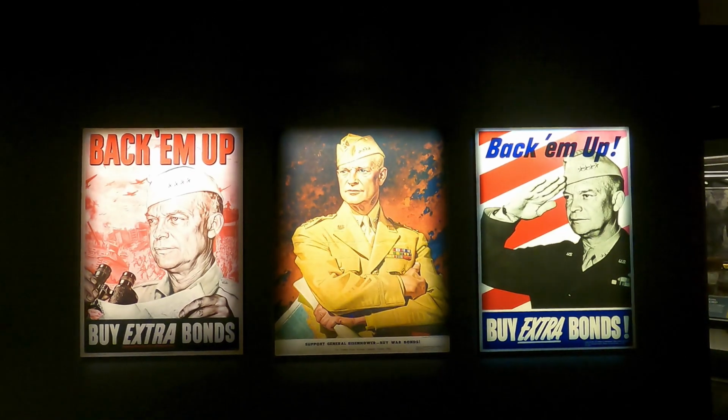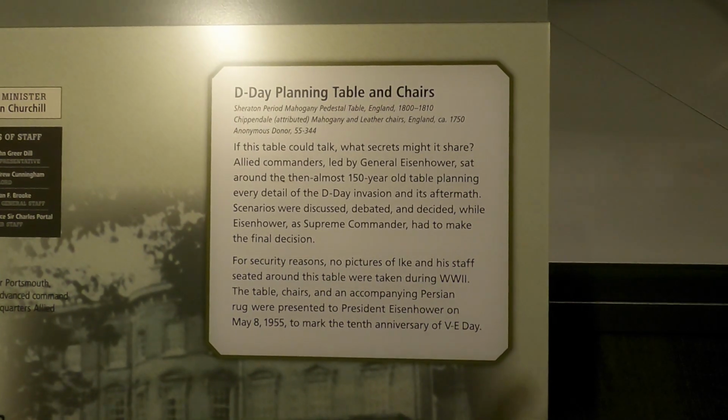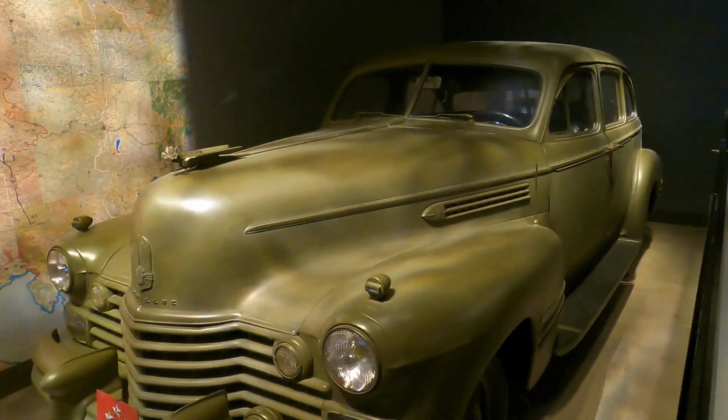During World War II, he was the supreme Allied commander of all of Europe. This museum has the table that the Allied leaders sat at to plan the D-Day invasion under his leadership, as well as the uniform he wore during this period. This was the staff car he used during the war.